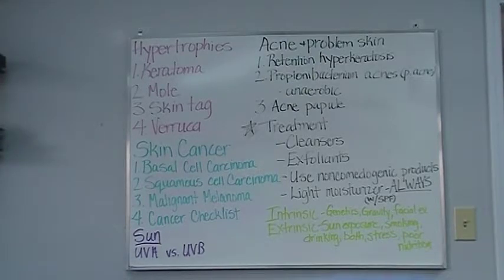Aging skin issues. Every client over 30 years has become very paranoid about how their skin is aging, and we didn't all take very good care of our skin when we were younger. There are a couple of types of factors that influence aging of the skin. There are intrinsic factors and extrinsic factors.